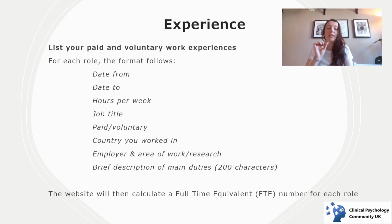The website will then calculate a full-time equivalent number for each role, and that's to help where courses have got a minimum requirement. So if courses have a minimum of 12 months full-time equivalent experience, that is what you need to have across all of the roles. So let's say you've worked in an assistant psychologist role or a support worker role for 20 hours a week for a year, it will calculate what that full-time equivalency is, because that's what they're looking for.